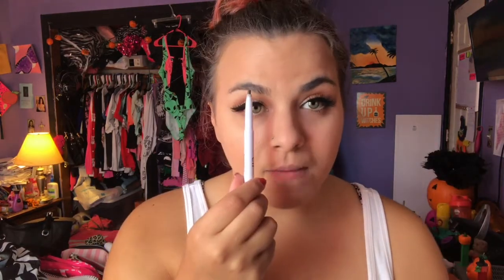This e.l.f. one right here, you guys know, is my all-time favorite brow pencil. It's the e.l.f. brow pencil in neutral brown. It is the perfect color for me. That's the wrong side. It is the absolute most perfect color for my brows. It matches my hair color. It just looks so good on me. So this is what I'm currently using now.